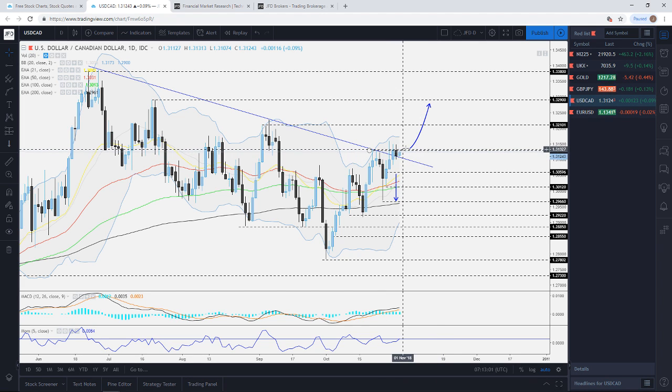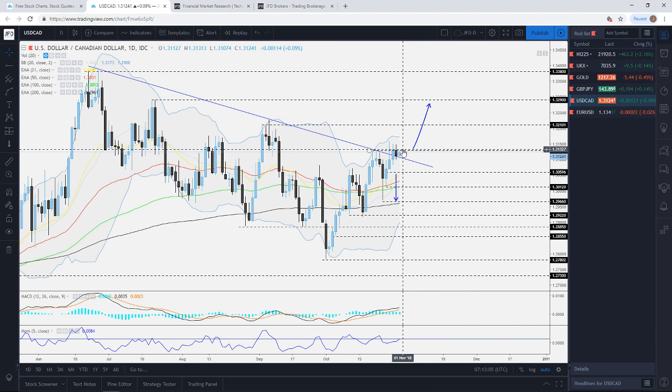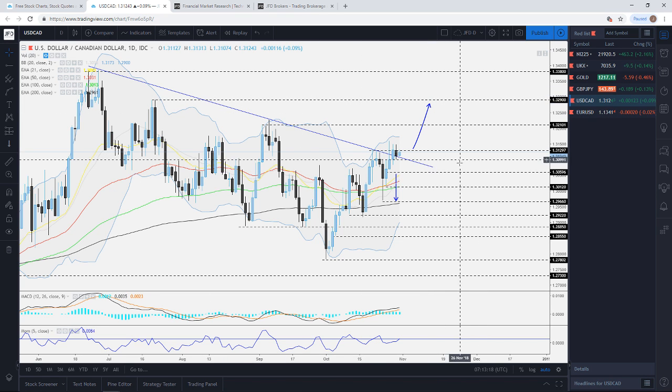That actually just makes it even more important, the 130. So if we get a nice break, a close here above this level, then this could potentially open the path towards this next area of resistance at around 132.10. But if that doesn't hold, we do have another good one here at around 132.90. So keep your eyes on that one.